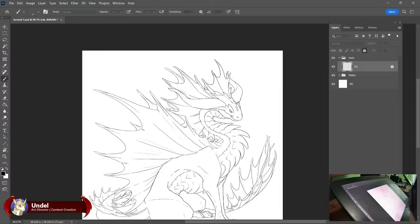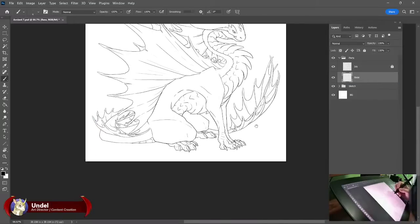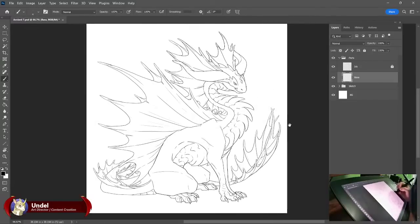So today what we're going to be doing is creating the flats, the flat colors for the dragon, and its shadows, which will basically give us the template that will be used for the gene creation and the skin creation.